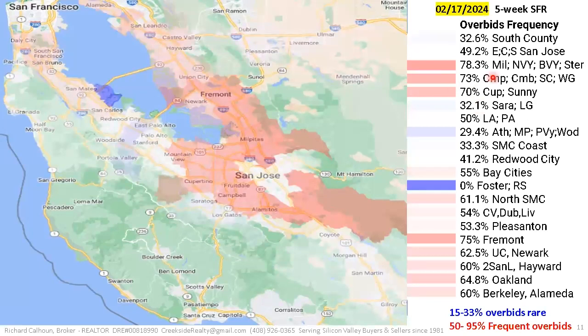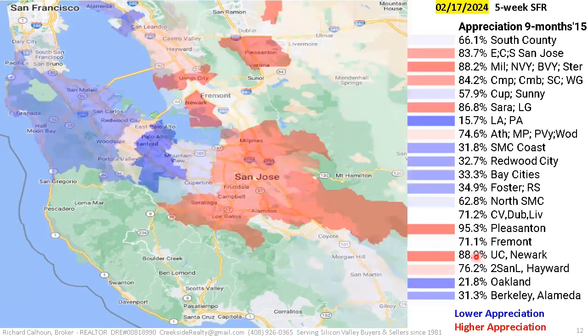You can see in the heart of Silicon Valley, where the market was moving quickly, some number right around 3/4 of the sellers are getting more than their asking price. And in Alameda County, it's a number closer to like 65% of the sellers are getting more than their asking price.